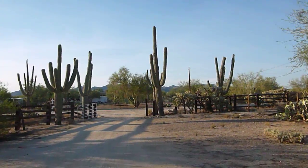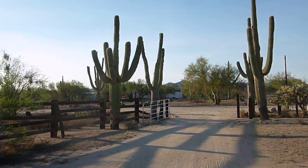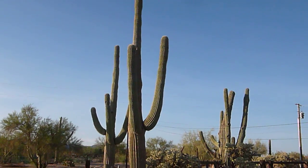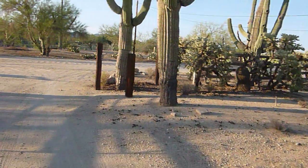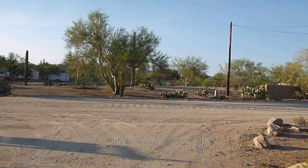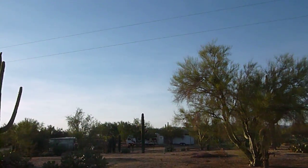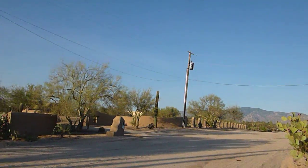Look at these beautiful saguaros. So I don't know if you can get the scale on this, but these things are gigantic. That's got to be 30 to 40 feet high. It's beautiful. And there's a lot of them in this neighborhood. There's a horse over there across the street. Beautiful horse, in fact. And then, yeah, let's go look at the neighbors over here.